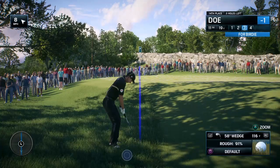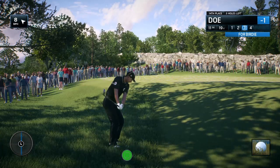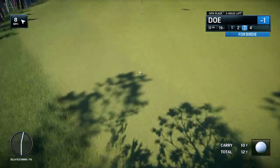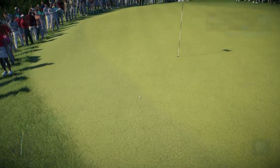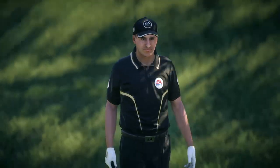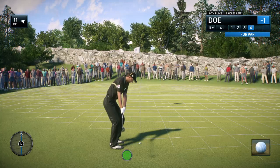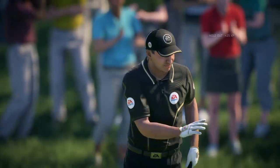Frank, here we go again. Another shot from the rough. Yeah, let's see if he learned his lesson. Frank, that was a pretty tough lie out of the rough there. Yeah, it made that actually a little easier than what it really is. It would have been too easy to try and bite off more than you can chew. So give him a pat on the back for that. Back in the fairway. Good par, good position on the leaderboard.